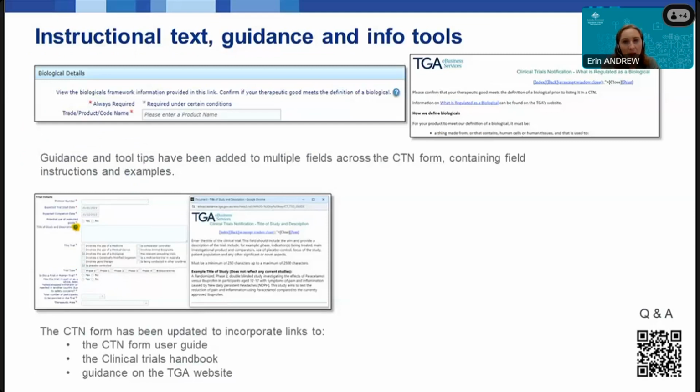In a similar way, we have incorporated into the CTN form guidance and links to relevant information in the CTN form user guide, the clinical trials handbook, and other guidance on the TGA website. You will now have all you need to fill in the CTN form at your fingertips, from tools to determine whether your investigational product is a biological or a medicine, to guidance on how to fill in that pesky dosage and information field that many have struggled with.